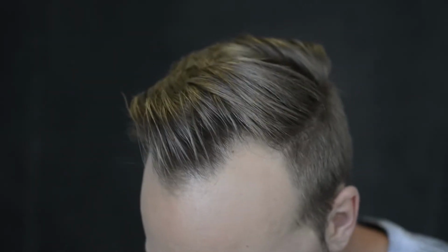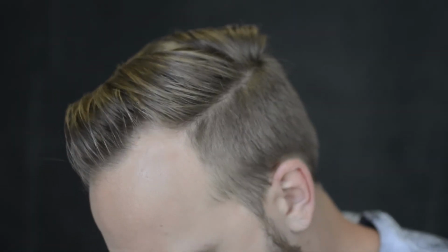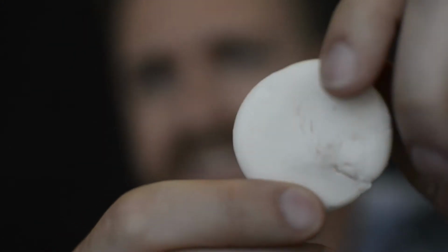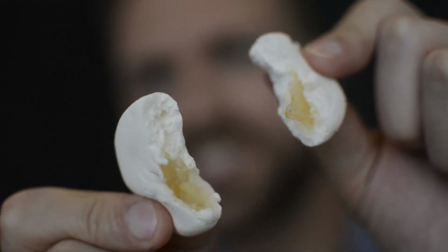I have no idea what this is. It looks like SpongeBob. It is kind of squishy. It's a pull apart. Ooh, there's like gelatin in the middle. Okay. It is like marshmallow with a lemon gelatin inside of it. A lot of people out there don't like gelatin, but I do. And it's like a stale marshmallow.